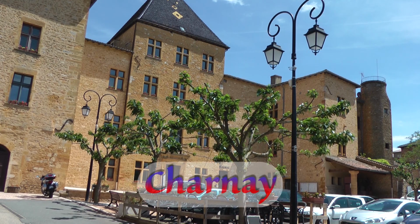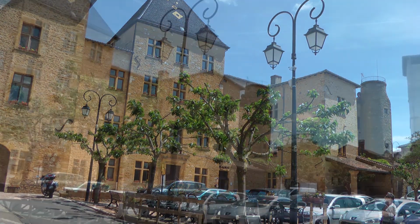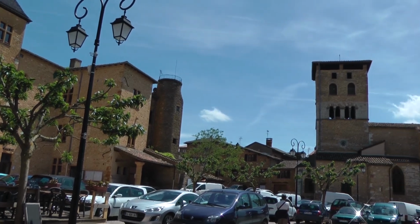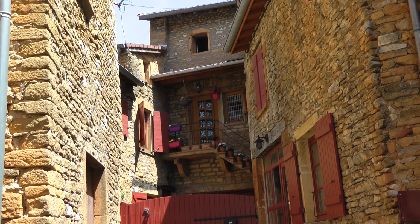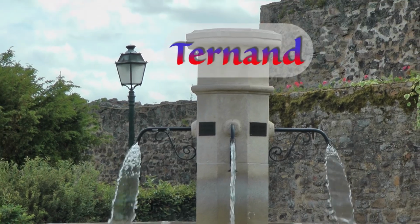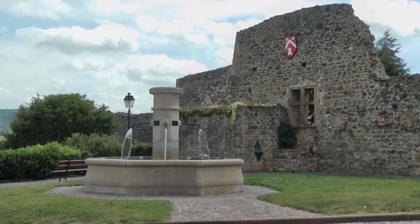Since we were well out in the country, we toured through several pleasant small villages in the area. Charnay, where the mairie is located in what used to be the chateau. In Ternand, there are ruins of a chateau destroyed by the Huguenots during the religious wars.